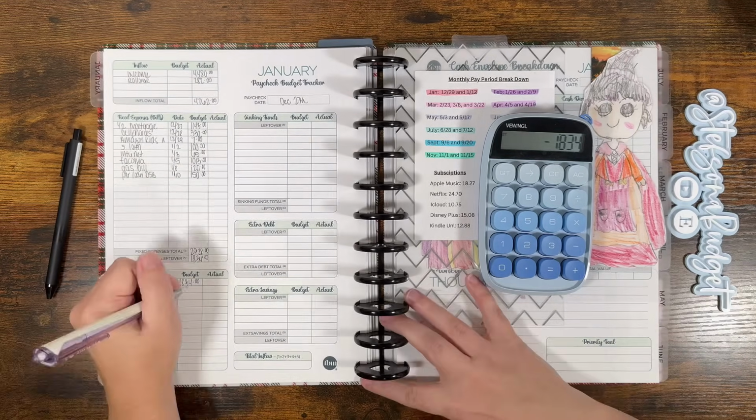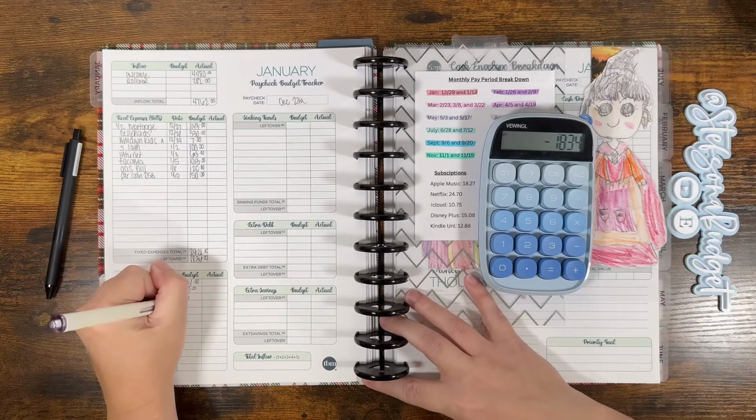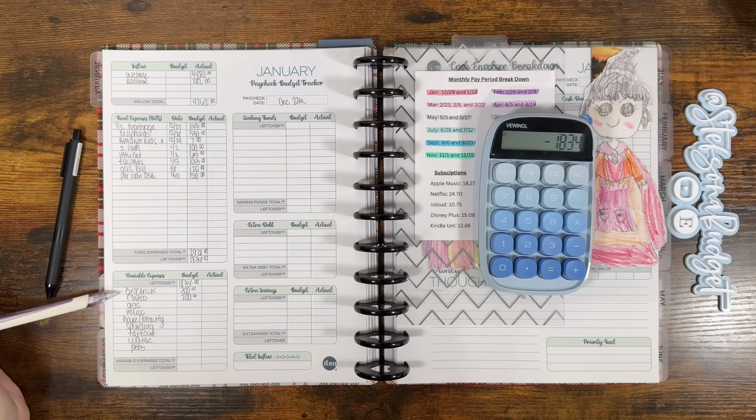So groceries is going to get 300. Costco is going to get 200. I had a comment the other day on a video asking what the difference between these two is. And we don't like normal grocery shop at Costco.